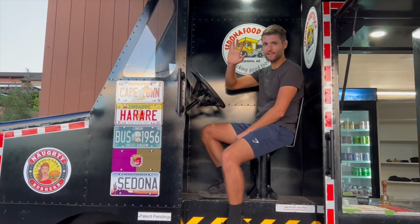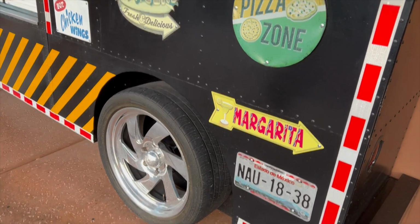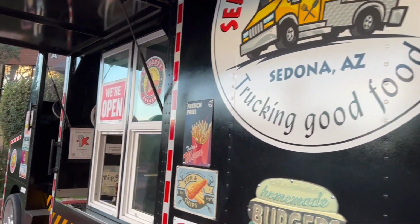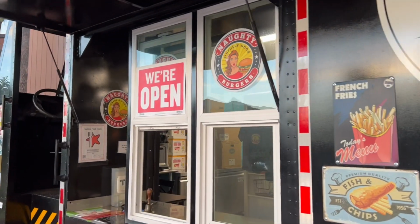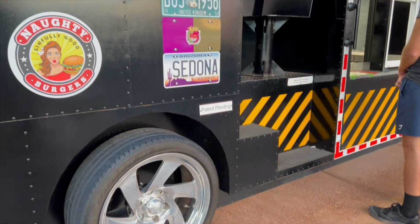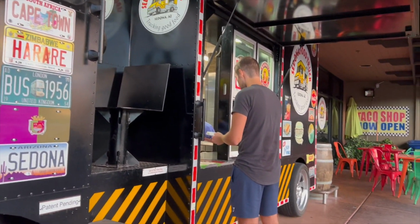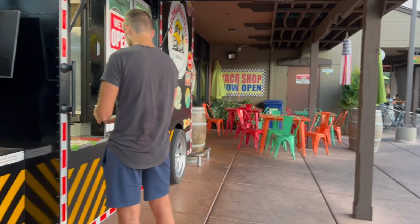We finished our Cathedral Rock hike with some tasty burgers from a place called Naughty Burger. It is in the town of Sedona. It was a little difficult to find. It's actually part of a food truck called Sedona Food Truck. They operate out of the same kind of place, but it's not really a food truck. It's kind of in a building, but it looks like a food truck, so you gotta see it to believe it.